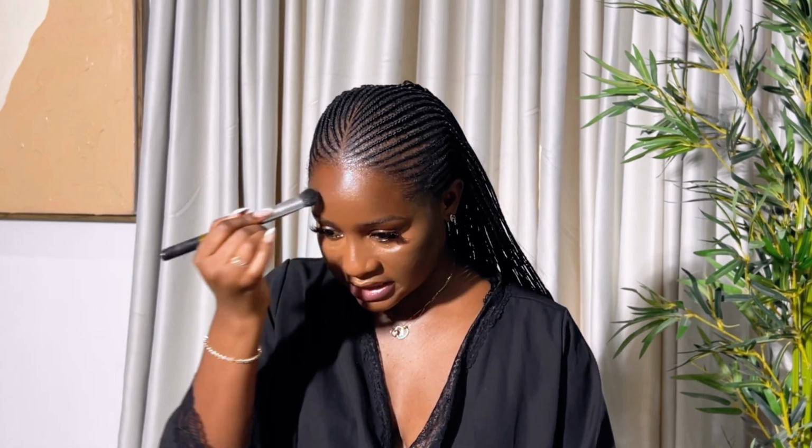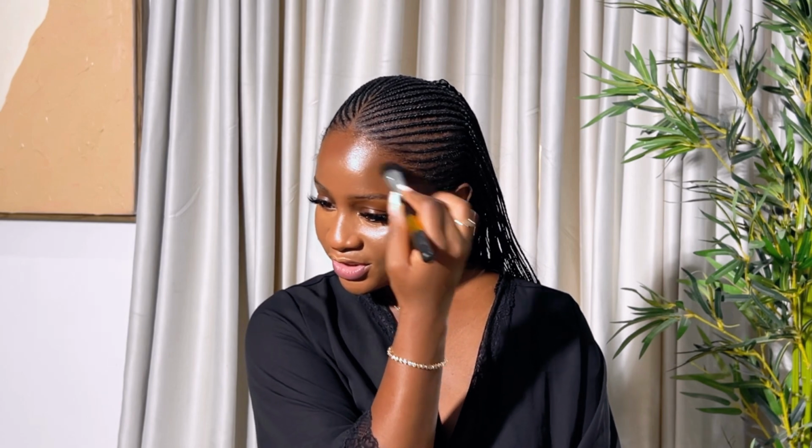We're underpainting. I love using these types of brushes because they are very precise and they blend exactly where you want it to blend. Doesn't overdo and it does not underdo as well. Underdo, is that even English?